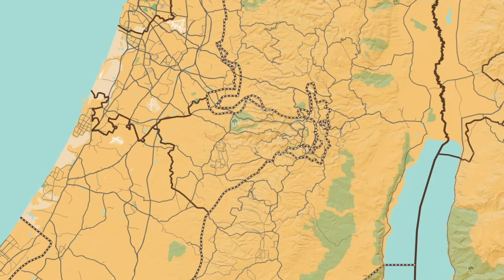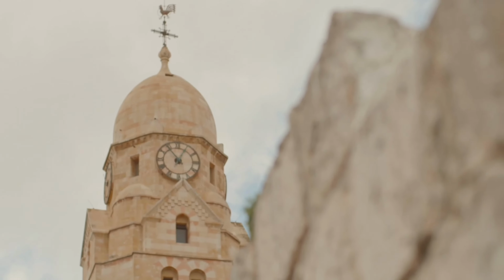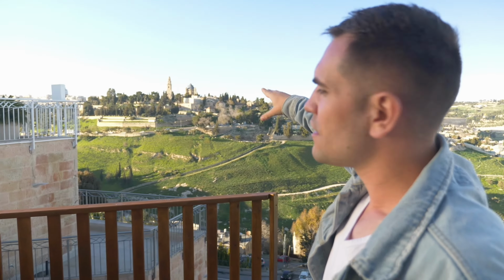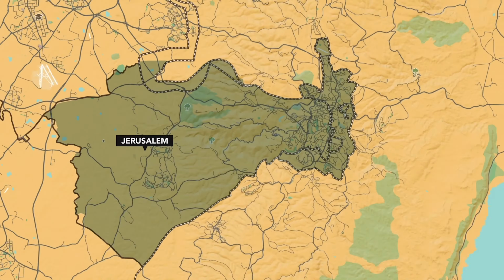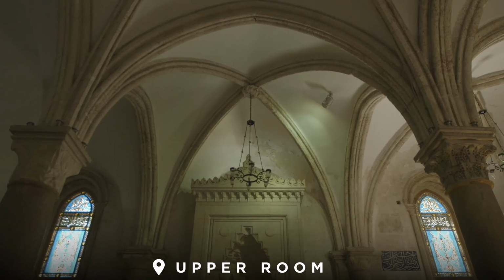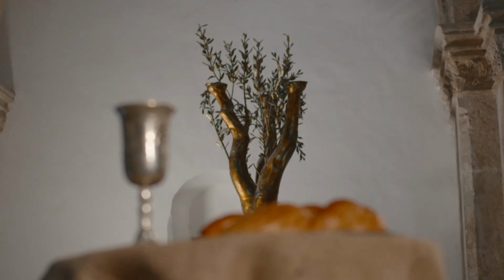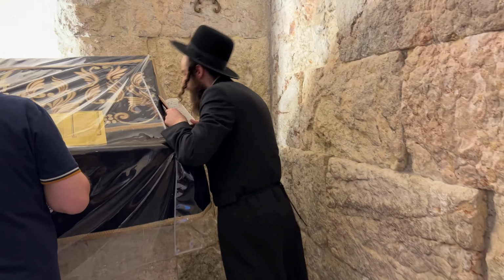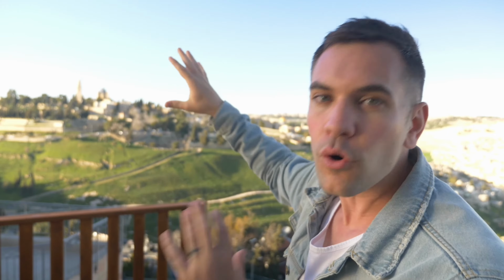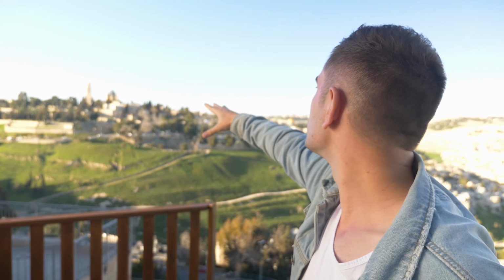I'm gonna try and connect the skyline for you. If you look up over here, you see that tower and the cross right there. That's a really beautiful church, and right next to it, right beneath it, is the upper room and also the location of David's tomb. Ironically, the upper room is situated directly above where the Jewish people believe David's tomb is. So it's kind of a holy site for both people. So that's right up there, kind of at the highest point of Jerusalem.